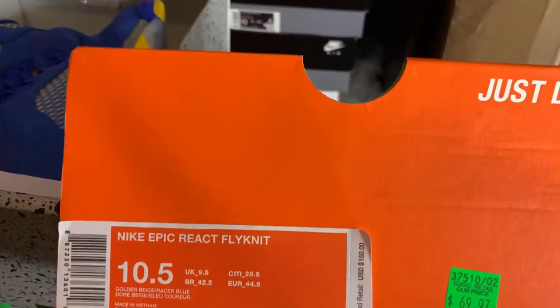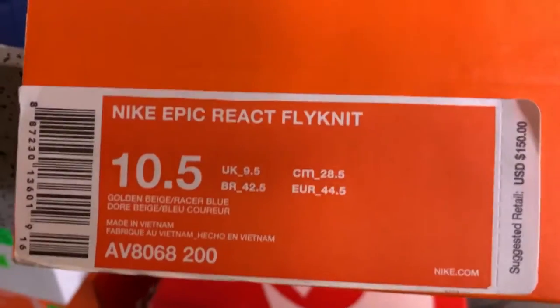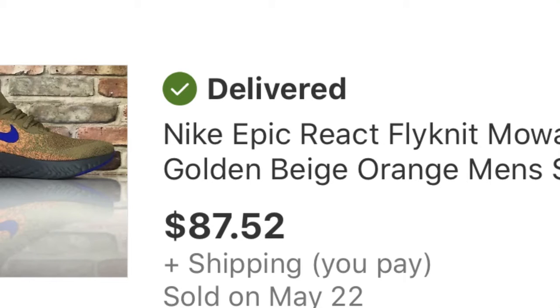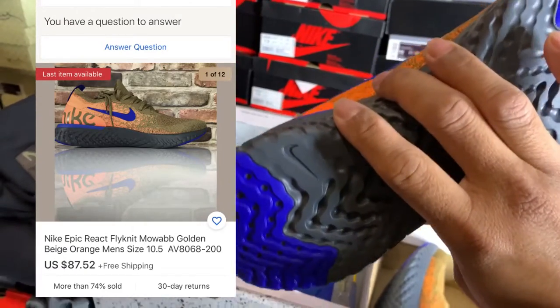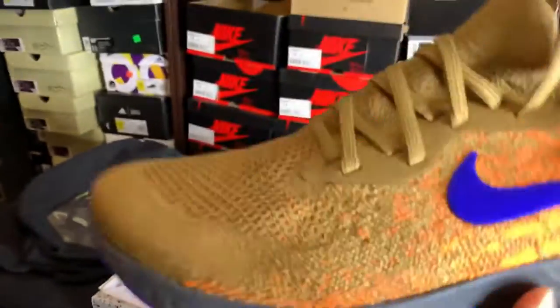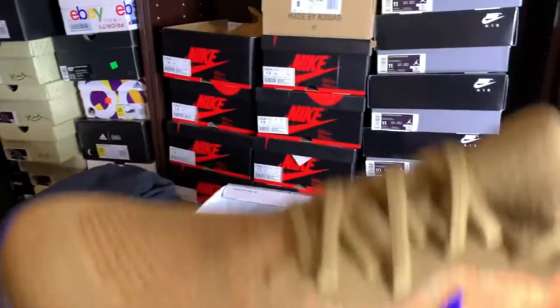And almost there. We got the Nike Epic React Flyknit. I know the retail is $150. We bought it for $69.97 minus the 30%, so it's like $49, and we sold it for $87.52, free shipping, minus the fees, minus the buy cost of $49, so somewhere around $35, $36 profit, so somewhere around 80% return on investment. This one took more than 6 months, so it was in my category of 80% return on investment. And I also like the color, and check out my size, 10.5.